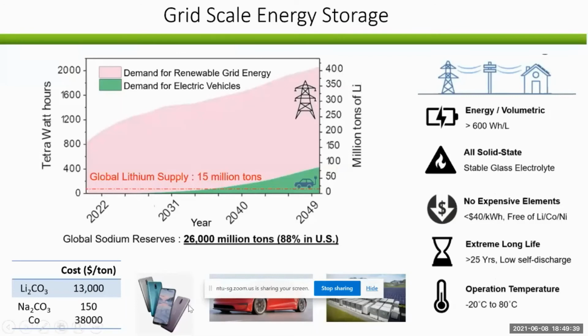One of the most important things is, when you consider a mobile phone, the battery cost is like 5%. When you consider an electric vehicle, the cost is like 30%. But when you consider the grid, most of the cost is the battery. That's why you need something with long cycle life and extremely low cost. Otherwise you really cannot make grid storage viable with this kind of demand.